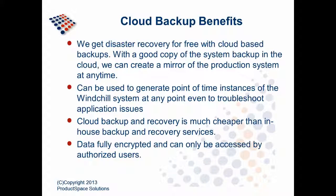And cloud backup is much cheaper than the in-house backup services that we have seen, so that's another reason to consider. Again, this is highly secure, uses a high degree of encryption, and can only be accessed by authorized users.